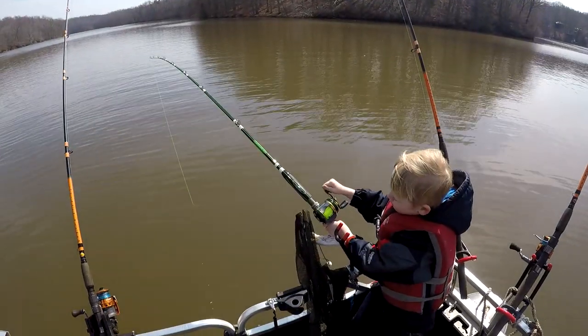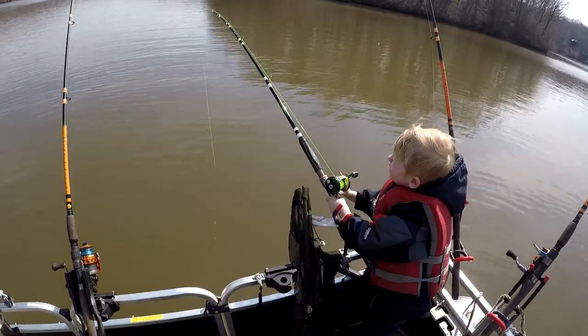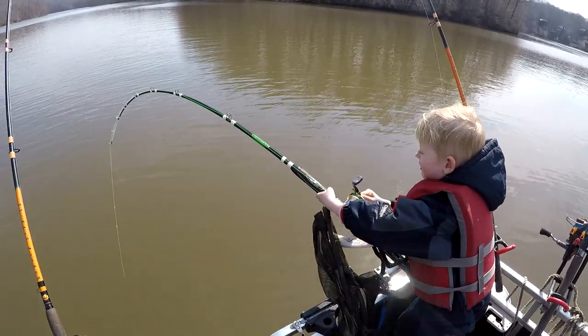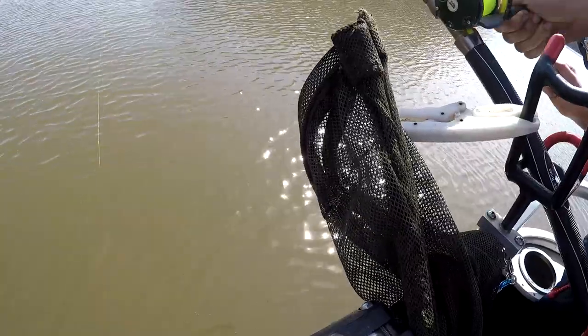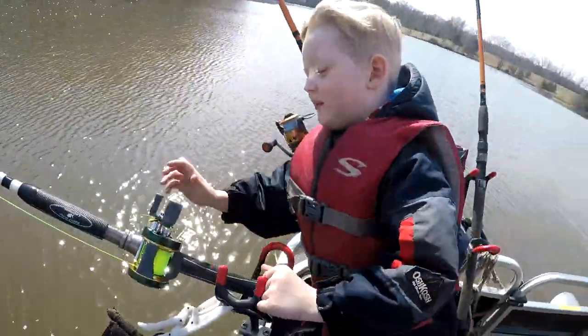Trying to get the rod into the water and break it. This is way stronger than... Keep falling, Tom. Yeah. Woo! It's a blue catfish. Hurry up. Here, hold on to him.